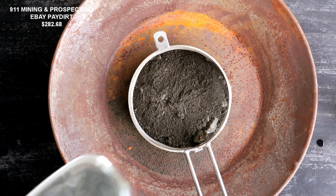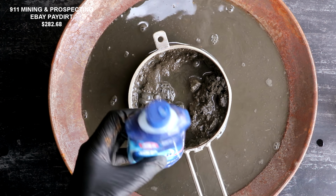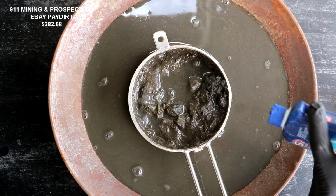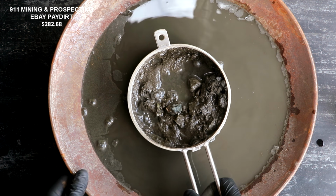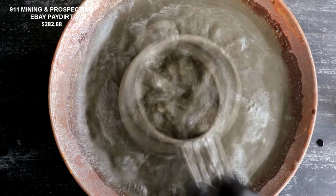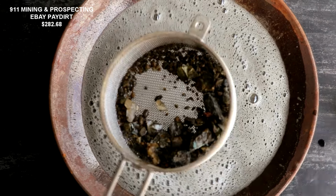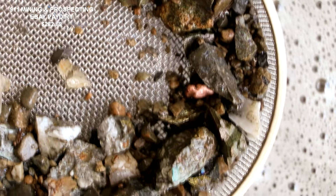And we're going to wet classify this. We're just going to add some water, and we're also going to add some surfactant to break the surface tension of the water. That way none of the very small gold can float away. Oh dude, we got a lot of gold in there. Up in here, I can see all types of gold. All kinds of interesting things in here.